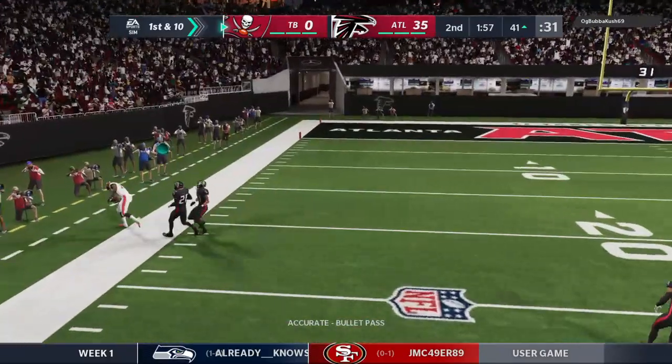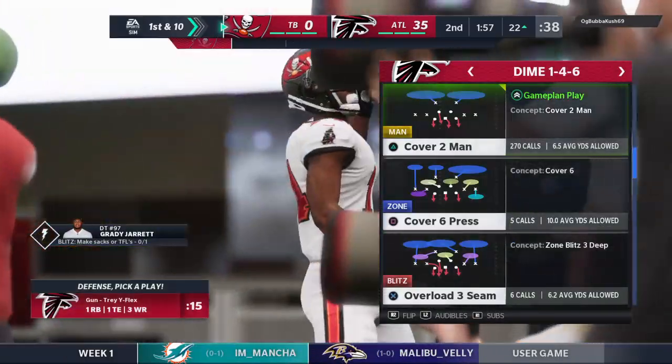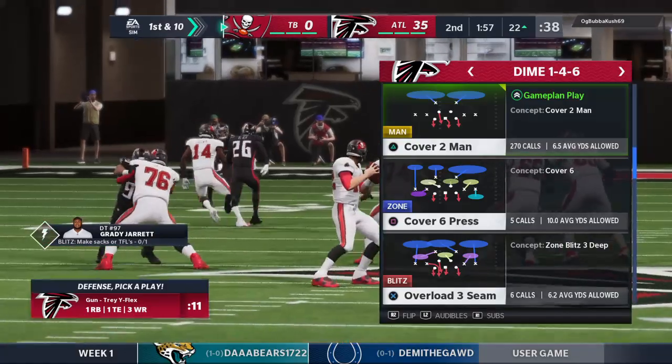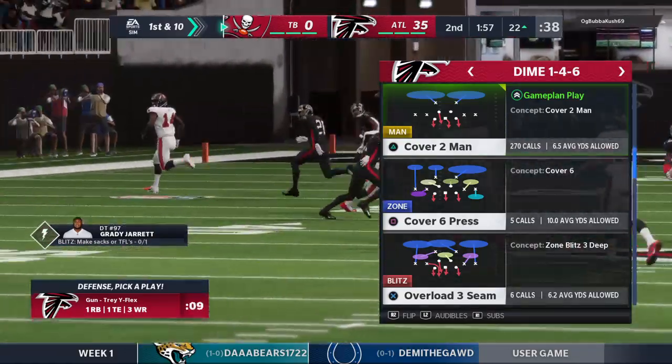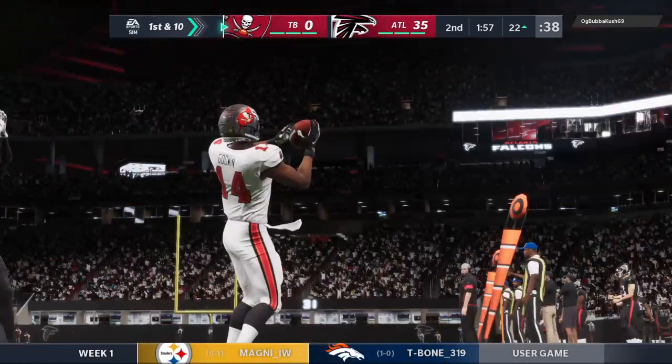A lot going on here in Week 1. Brady's throw there complete. He's going to go out of bounds, but he takes this one down just shy of the 20. Another nice gain. That's now 30 yards between those last two plays.